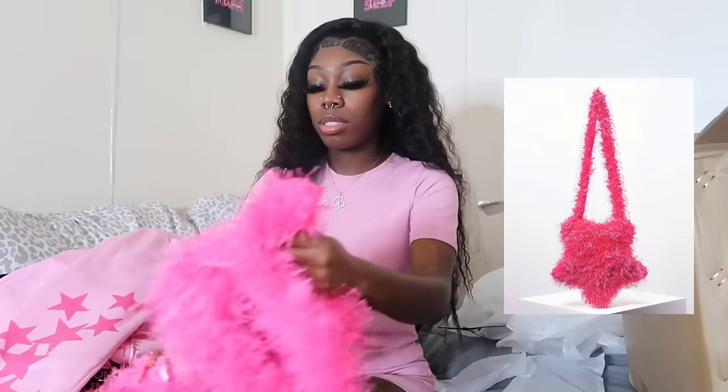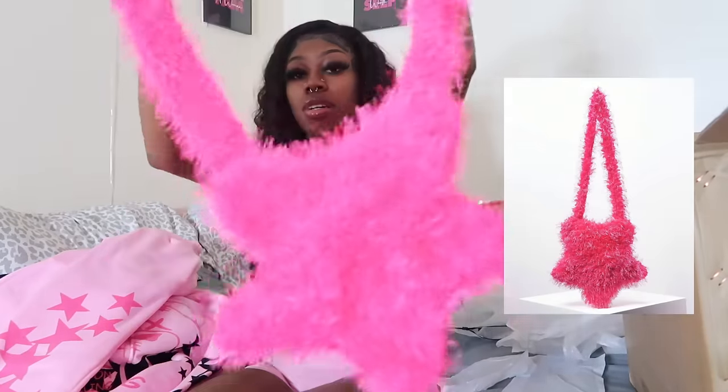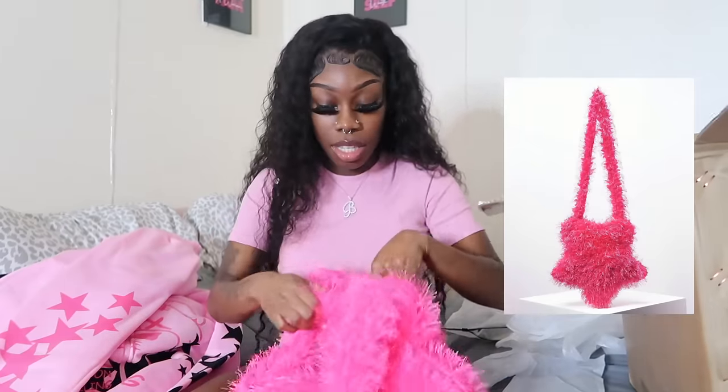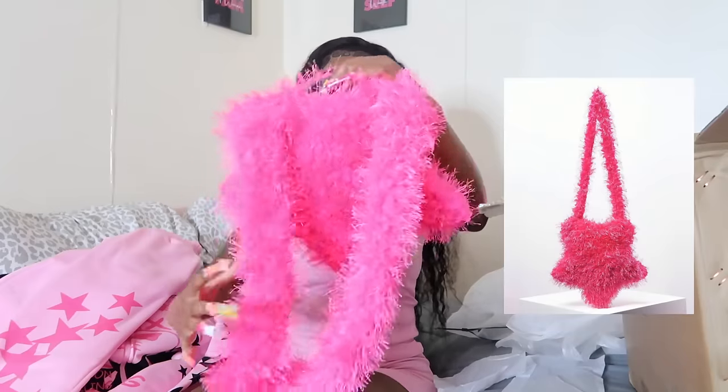Oh, this is a purse that I ordered. It's a star purse. So stinking cute. Oh my gosh, y'all. And it has a button right here. Yes, I ordered this and forgot completely about it. This is a pink star purse that I got. Mm-hmm. That's really, really cute.